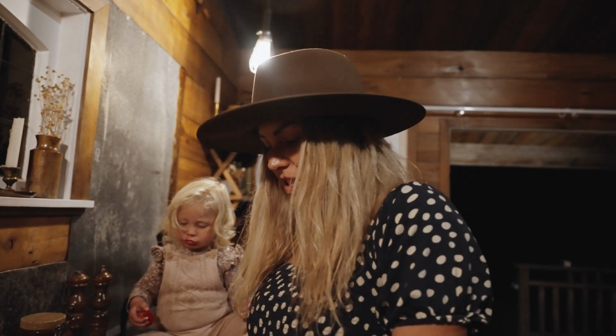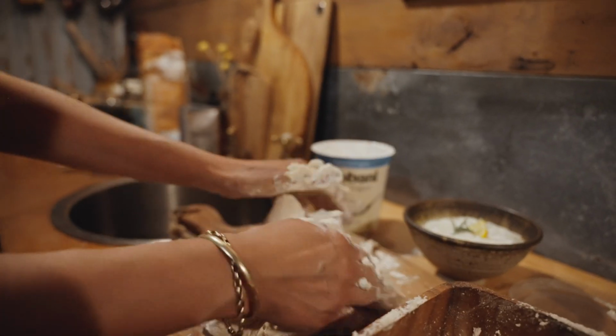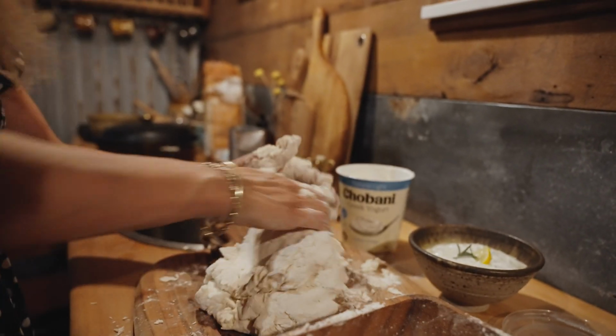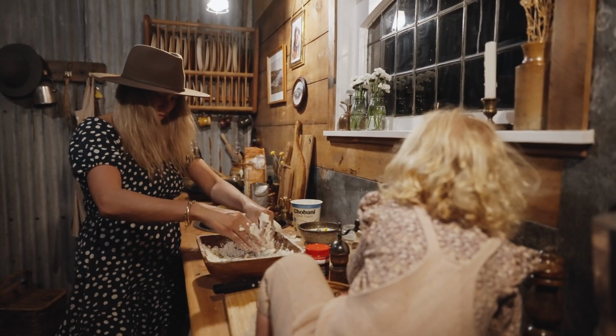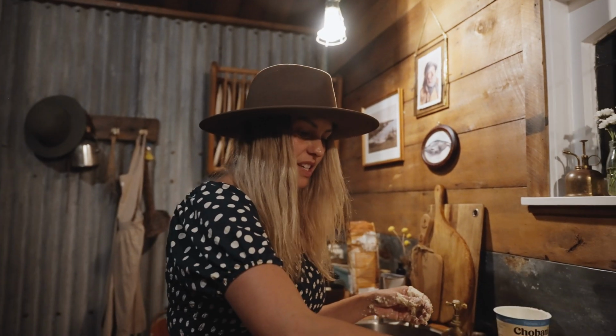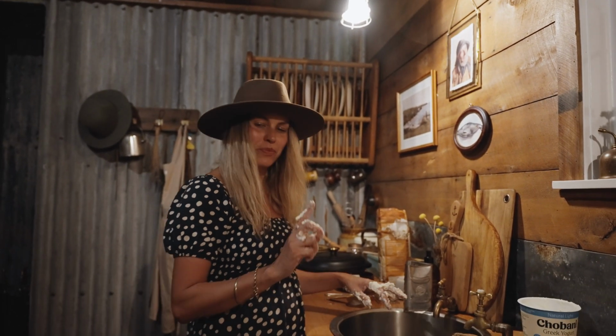So we're just going to take a rough ball, plonk it onto a board. And then we're going to put a damp tea towel over it and let it sit for at least half an hour while we continue on with the rest of our food. So we'll be back.